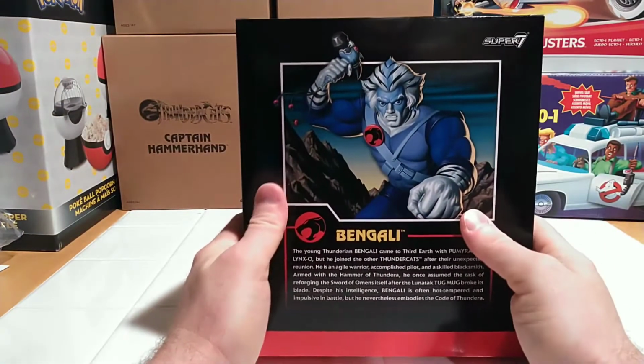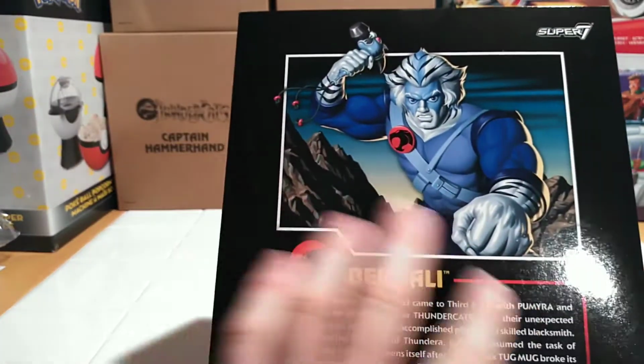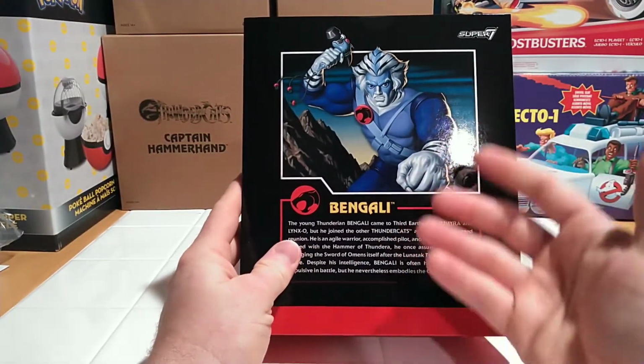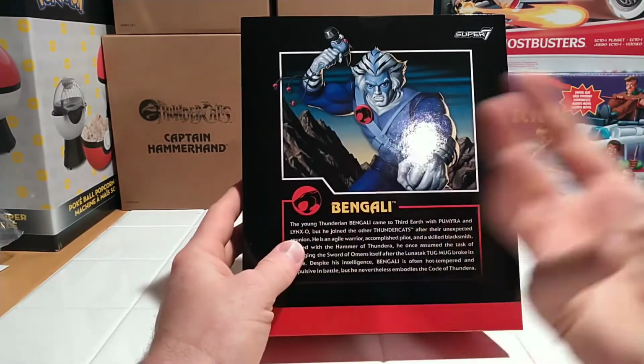Cute. This is a cute guy. Look at that cute little mug. The box art's always good. I'm typically a card back keeper. If the card back's interesting enough on a figure, I'll cut the bubble off and keep it.